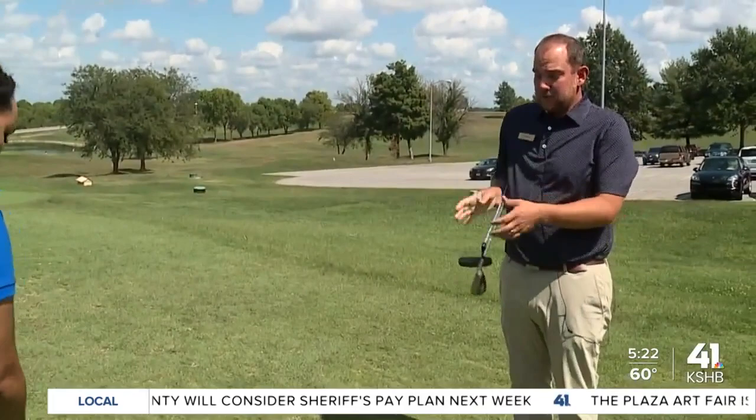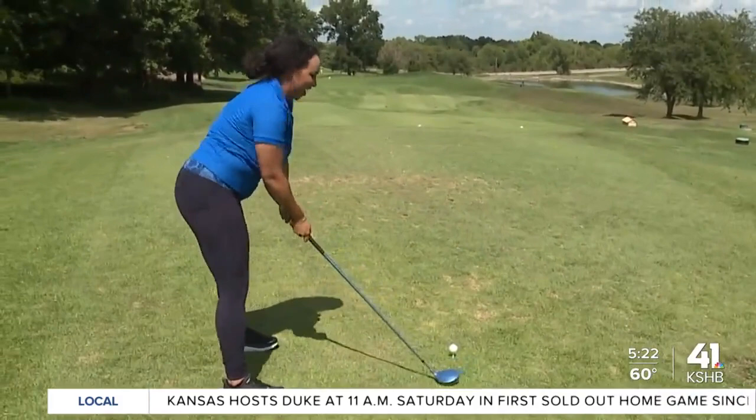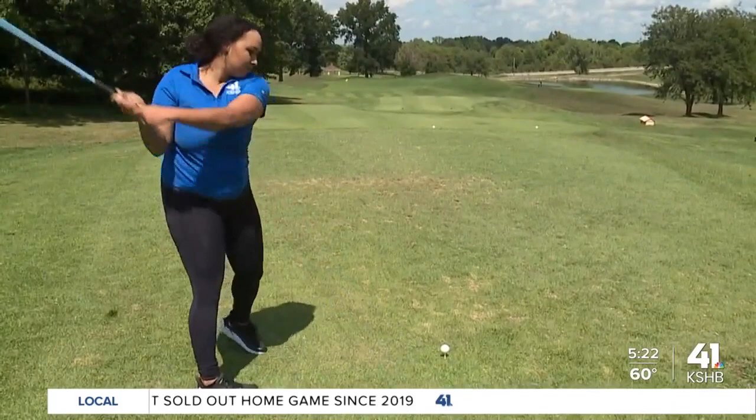So after some tips on how to hit a driver, it's time to take a swing and see how I do. That was my practice swing. There you go. That was really good.